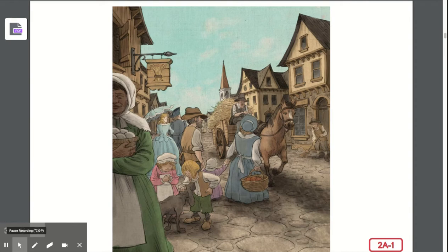What are some of the chores that were done on a colonial farm? Did you say things like milking the cows, making butter, sewing clothes? Who performed these chores? Did you remember that everyone in the family had chores, even the children? Why did people, including children, have so many chores?